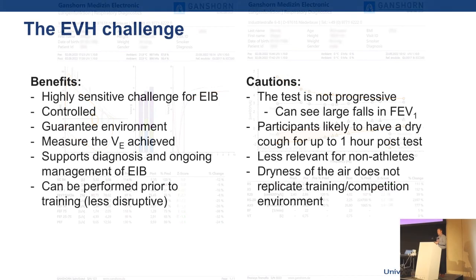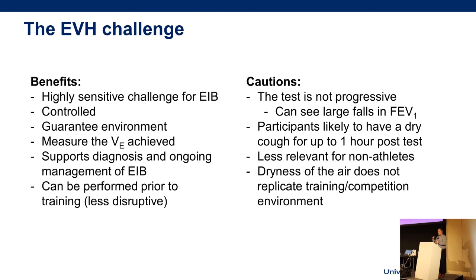Therapy for your clients. A mild response to EVH is a drop of between 10 and 20% in FEV1. If you have that, you might initially give an inhaled corticosteroid and a short-acting beta-2 agonist: the inhaled corticosteroid to use on a daily basis, and the SABA to use when required.